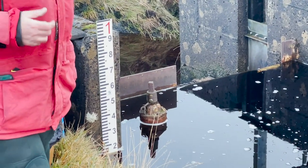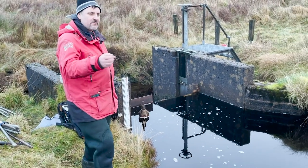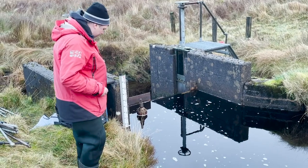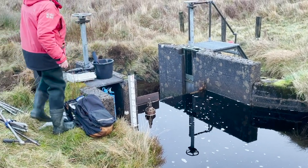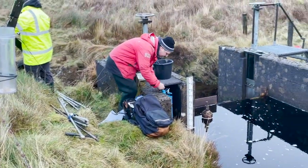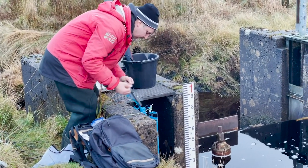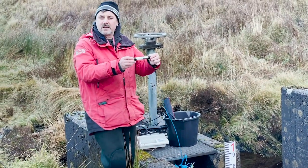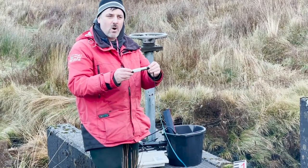Of course, what we need is a continuous measurement of discharge. What is the flow coming out of the stream all of the time? And to do that, we use some other devices. These devices allow us to do this. What we have here are data loggers. So this data logger, can you zoom in on that, Captain? Yeah. This data logger basically allows us to measure water pressure.